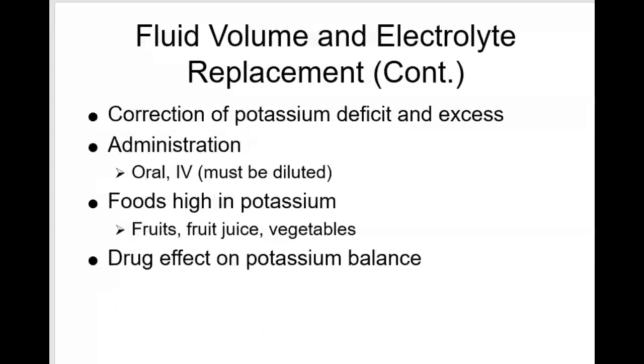So first we'll talk about treating a patient who has a potassium deficit, so low potassium, hypokalemia. Treatment for hypokalemia due to excessive potassium loss depends on the severity of the deficit. Patients with low normal serum potassium levels may be advised to consume additional foods high in potassium. Foods rich in potassium include tuna and fruits and vegetables such as mangoes, oranges, avocados, tomatoes, cucumbers, spinach, strawberry, and bananas.